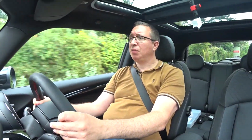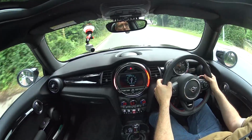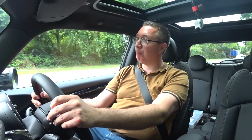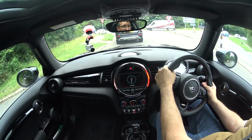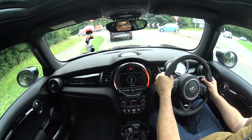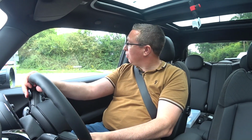Finished up in Hailsham. That wasn't the most exciting drive, to be honest, around the town, but luckily about a 15-minute drive from Chandlers Mini in Hailsham we have Beachy Head with some sublime roads, some of the favourite places to drive in Sussex. Absolutely beautiful roads up there. So we can go and put this thing through its paces with what a Mini's all about, really. It's about the handling and the darty feel and everything else. So we can go and see what this is like.